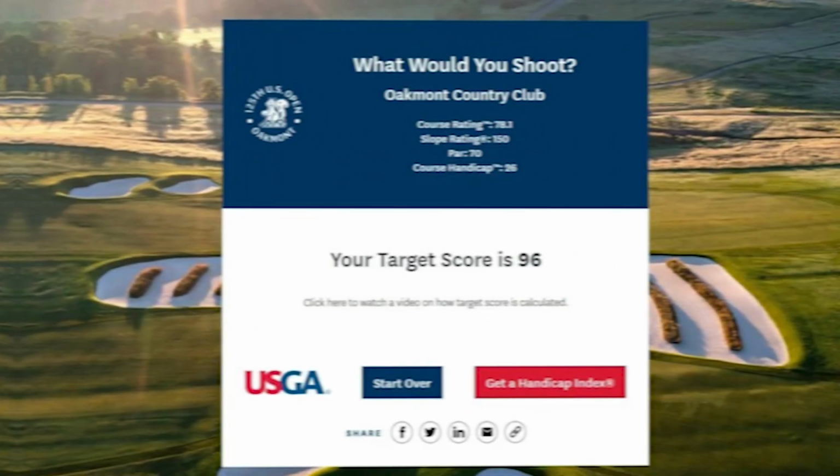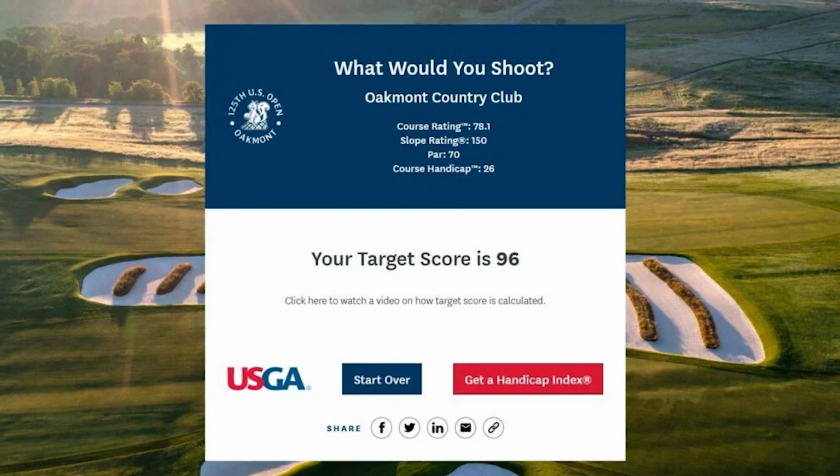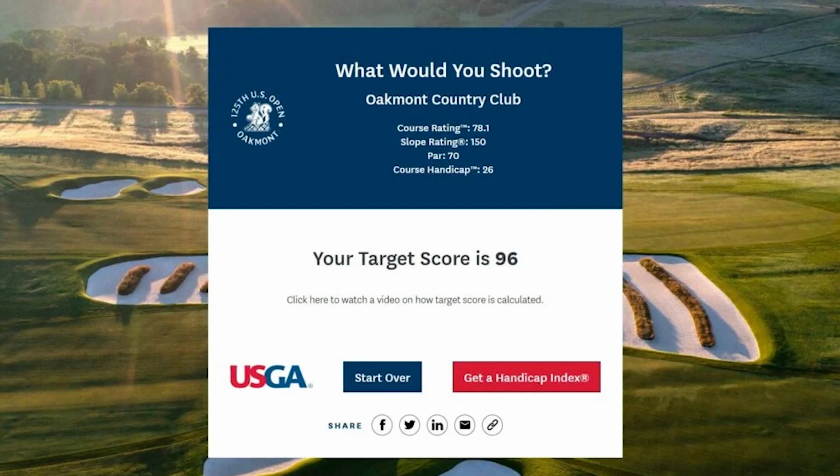Today, Oakmont is one of the most challenging courses in the world. The USGA rating this week is 78.1 on a par 70 course, with a slope of around 150. That means a 10 handicap golfer would be targeting a score in the 90s from the championship tees.